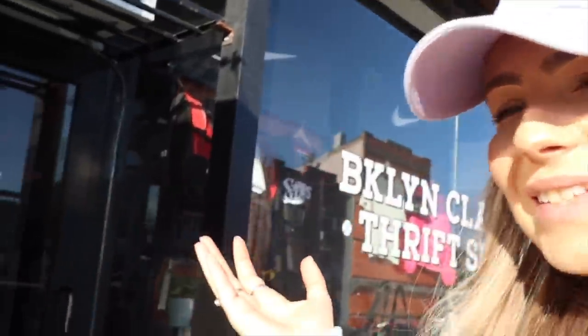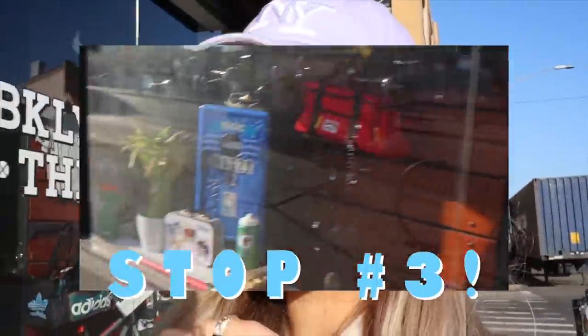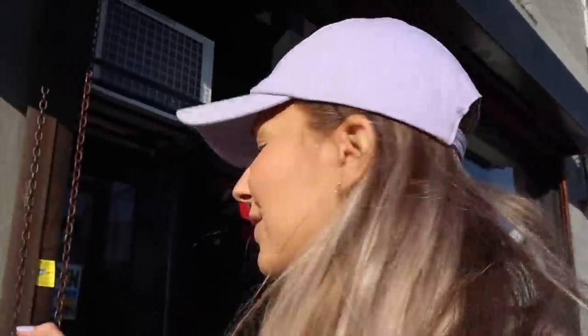It is currently 2:30. Can't see because it's so freaking bright outside. Not complaining. On to the second coffee of the day. Still in Brooklyn, and we're actually at the Brooklyn Classic Thrift Shops. We're gonna head in here, see what we can find. We're right around the corner from Urban Jungle, which is what everyone highly recommended to us, so I'm very excited to go there. We're gonna pop in here quick and see the classics, so here we go.